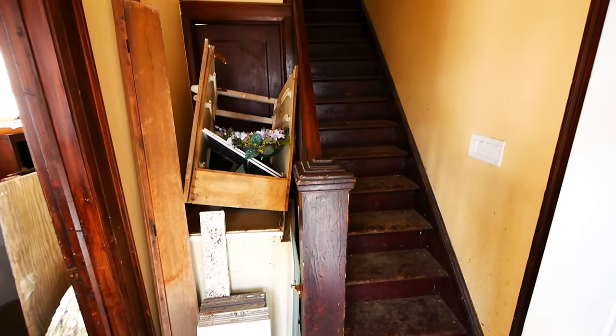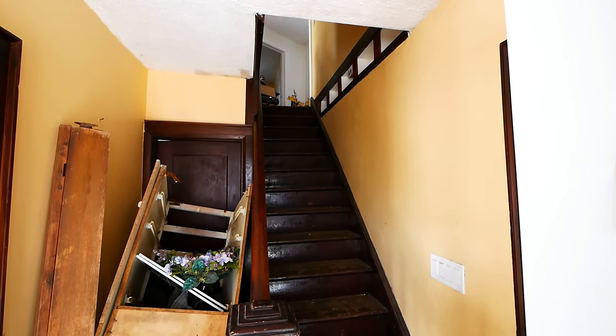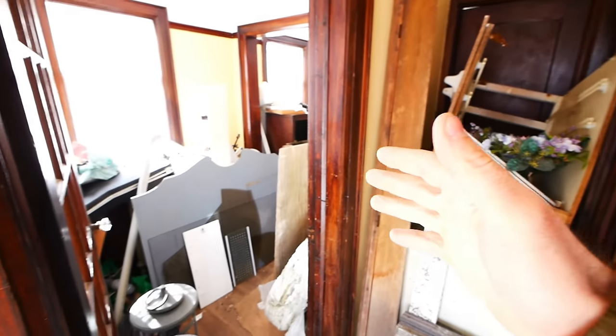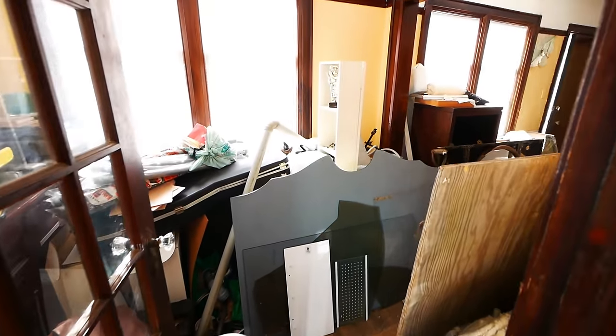Yeah, right off the bat here, we're already jammed up with stuff. Stairs are clear, but it looks like every single room here so far is just jammed with stuff.